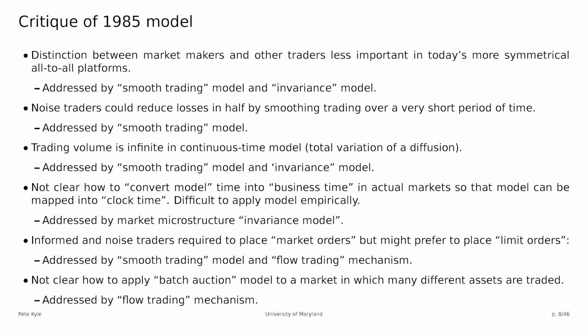And you would think that somehow that standard deviation of noise trading corresponds to trading volume, but in the continuous version of the paper, we have to deal with the fact that in a diffusion, the total variation of the process is infinite, and therefore trading volume would be infinite. How do we map this into a finite, reasonable measure of trading volume? That's addressed by both the smooth trading and the invariance papers.